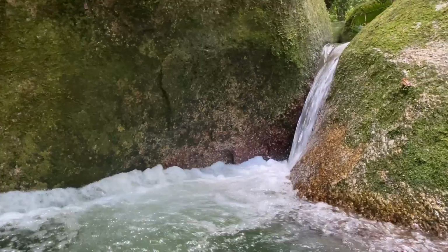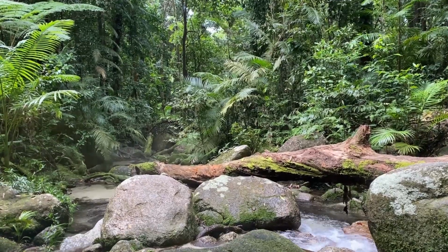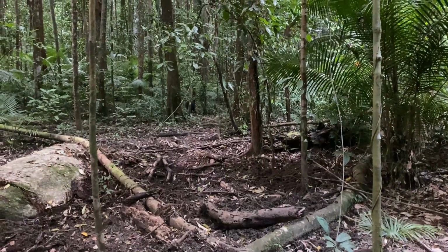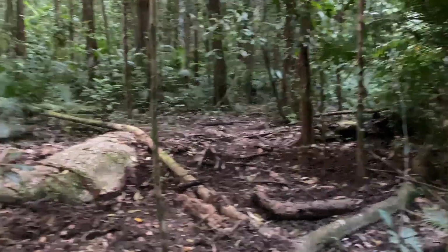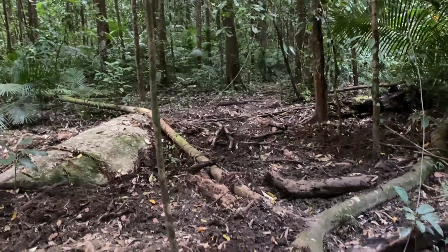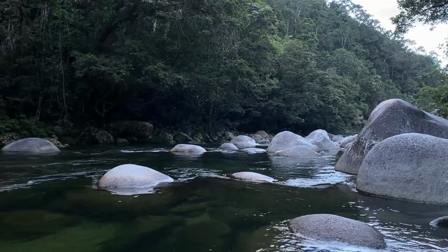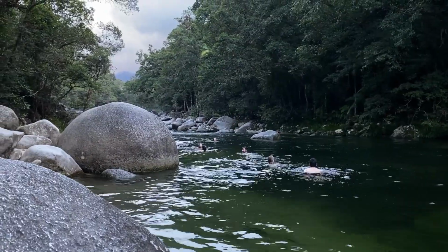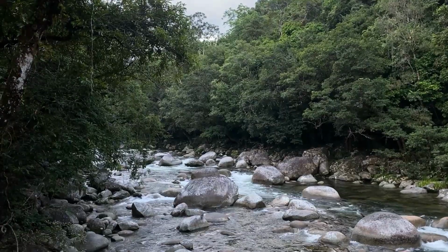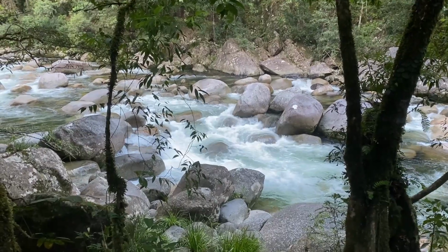I could have spent way longer here, but I didn't get there until the evening. And as you can see in the background, there's this black thing walking off, and that is a pig, which I was so surprised to see. There were all these holes around and I was wondering what was making them. Turns out there are wild pigs there, but it was scared of me and I was scared of it, so it just ran off. And this is the main part of the gorge that people swim in. And then I had to catch the shuttle bus back to get ready for my next day.